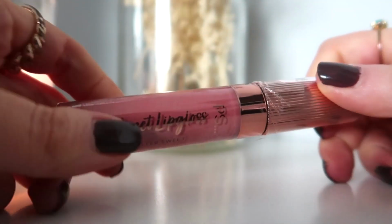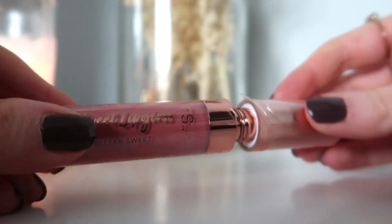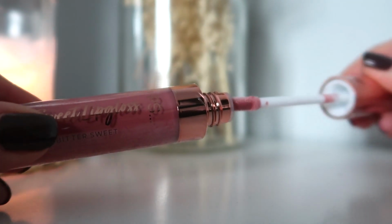It was £2.50 and you do get quite a big tube of it, and I do like the rose gold lid. I feel like that's very Revolution, and they've probably ripped off a higher end brand anyway. And it's sheer pumping gloss. It looks like it's going to be a really pretty colour. I wonder if it's got a nice smell with it.